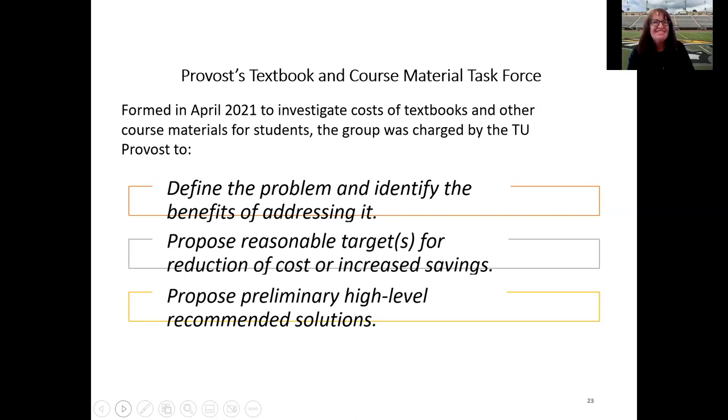Thanks, Jen. So the Provost Textbook and Course Material Task Force, as I said, came from the SGA resolution to decrease costs of course materials. And so the provost took that very seriously and formed this very short-term group from April to about June of 2021 to look at the costs of course materials and try to find ways of decreasing those costs for the students. So these are the objectives: defining the problem, identifying benefits, proposing targets for reduction of cost, and proposing recommended solutions. Next slide.